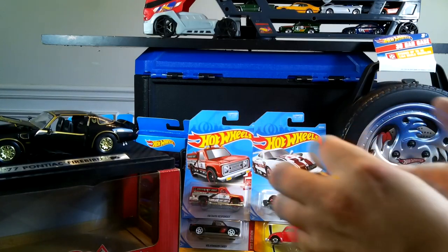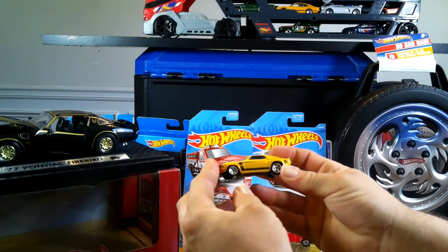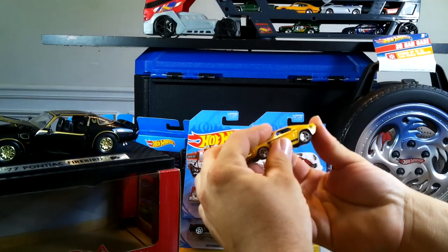Look at this. I like this Hot Wheels right here. This Boss 302 Mustang right here. Look at that, Dad. Yeah, I know. Cool. How cool is this? Oh, I love a Mustang. And I'm not going to badmouth any Mustang.